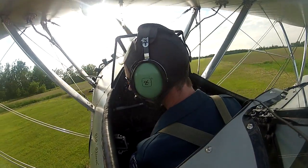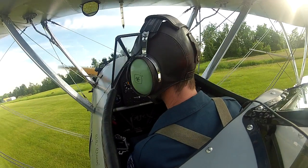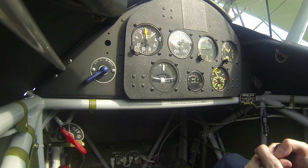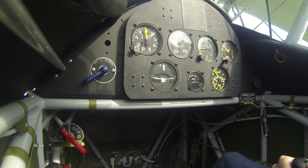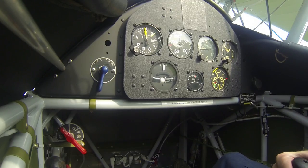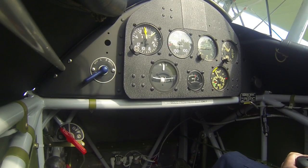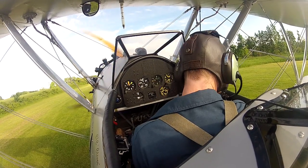Just coming up on temperature there, you verify we're about halfway into yellow up there on the oil temp. Yeah, you got the same instruments back there? I do. Okay. What you don't have up there is a tachometer. Right. You don't have a starter button. Right. But you have everything else. Okay. Go mag check. Wow, I love that the switch up here actually moves. Mixture check. There's even a carb heat over here under your elbow.